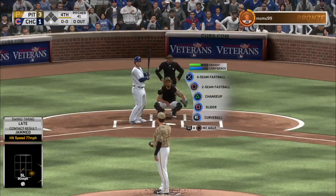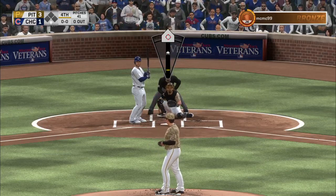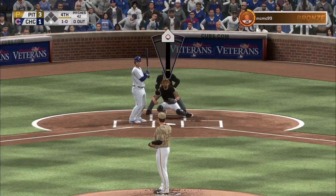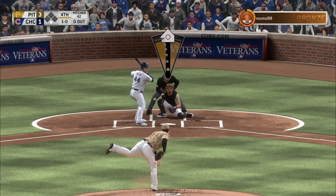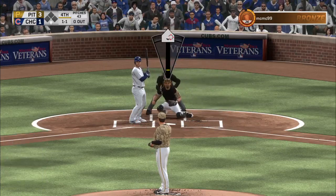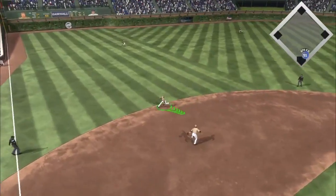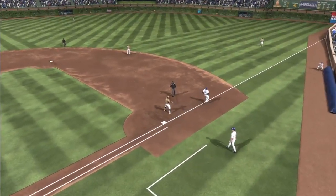His first time up. Rizzo. Into the windup and the pitch. And the changeup is way low that time. And the pitch. Big tilt on the slider, gets a swing and a miss. From the windup, the 1-1 pitch. On the ground to the left side. Backhanded. And a good throw gets him one gone.